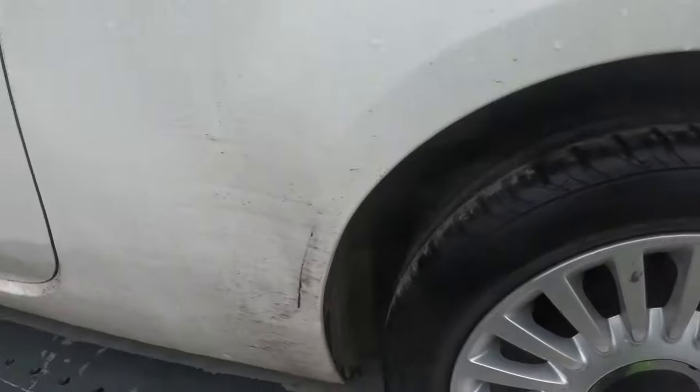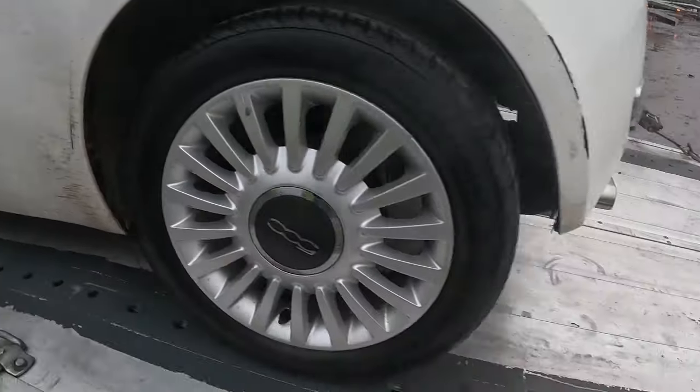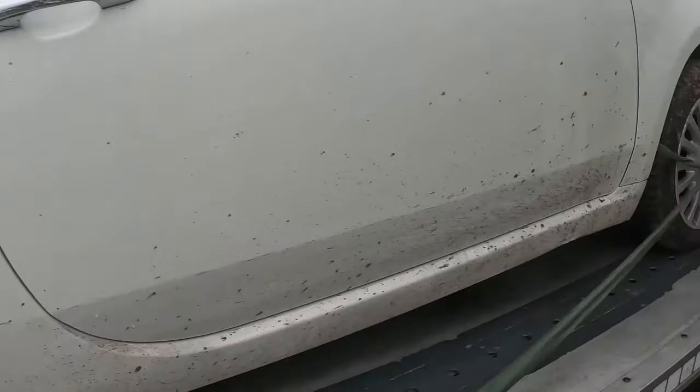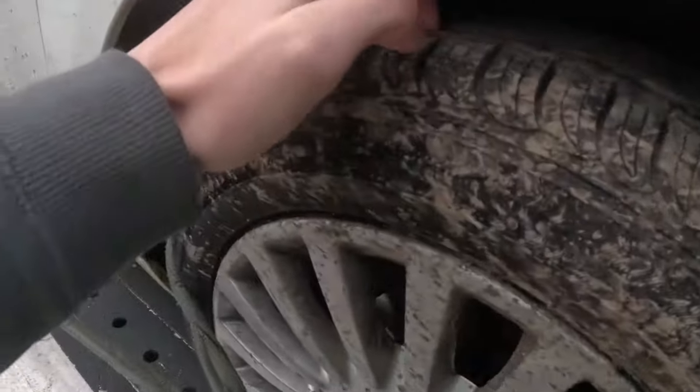You can really tell from the photos that the rear quarter is in a little bit. There was a bit of damage to it. Let's have a look around it, see if we've got damage. Is there any damage on this side? Scratch. All four tyres might have actually been changed recently. There's a load of tread on that one.